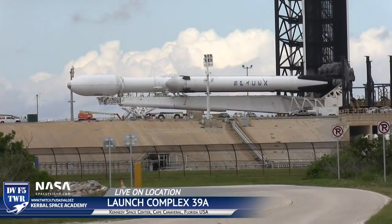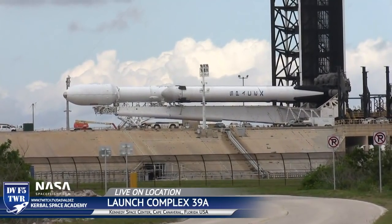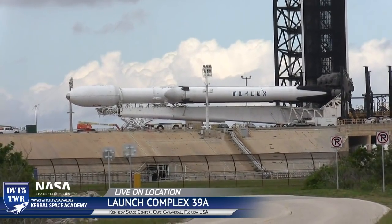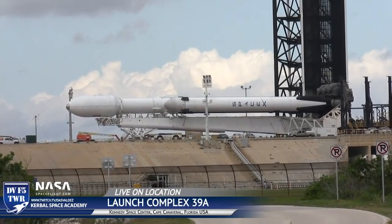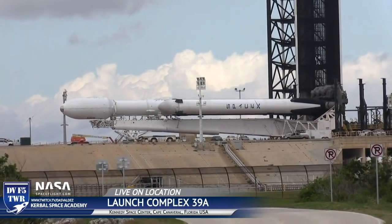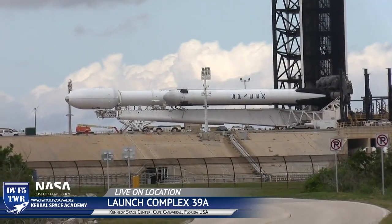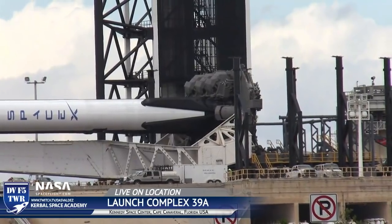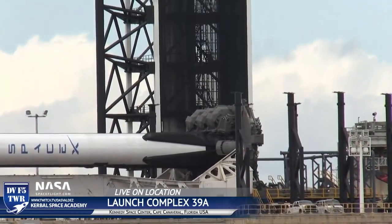Yep. By throw power, the amount of payload it can take to various destinations, and by thrust. And it beats its closest competitor by more than a factor of 2. Yeah. It's not playing around. It's a big rocket. We can't see from this perspective, but there are 27 engines on the bottom of it. Yes, 9 per core times 3.